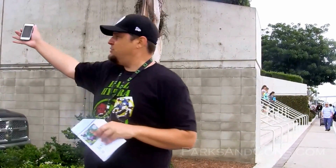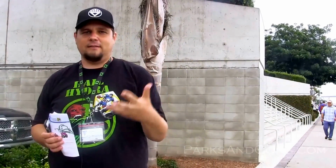So you just want to line up with the Everything Else line, make your way into the convention center, go upstairs and get in line. What you're getting in line for in the morning is not the exclusives. You're getting in line for basically the Hasbro Golden ticket. You're getting in line for a ticket that's going to give you a time slot to come to the actual Hasbro booth on the floor later in the day.